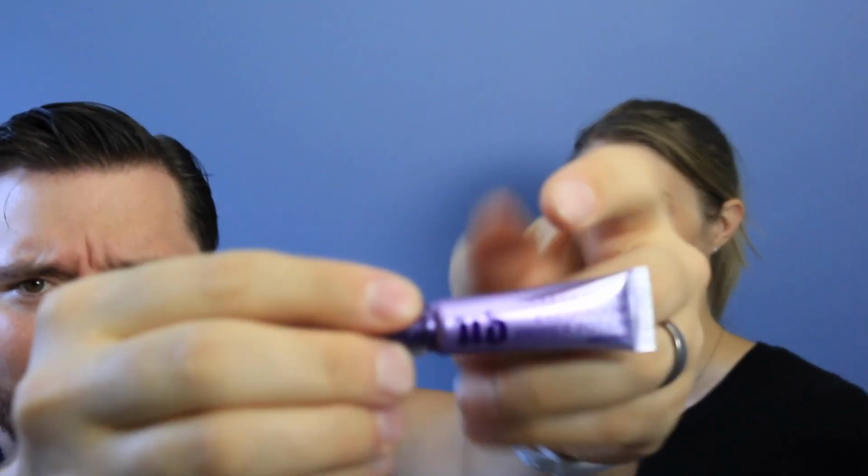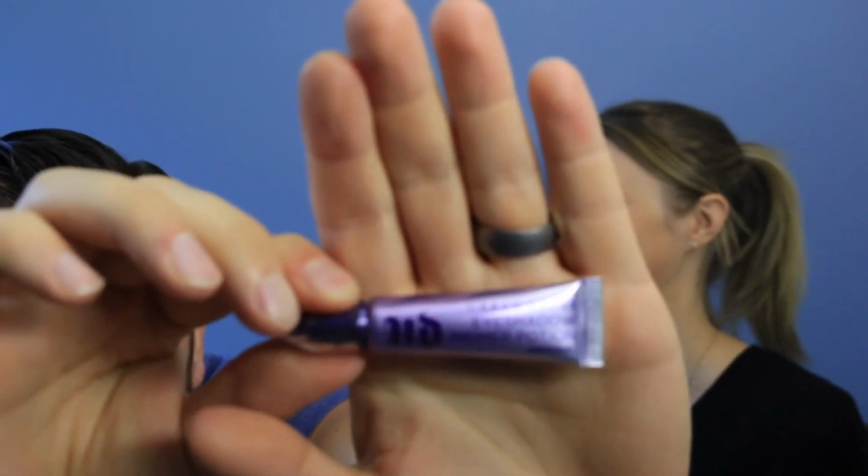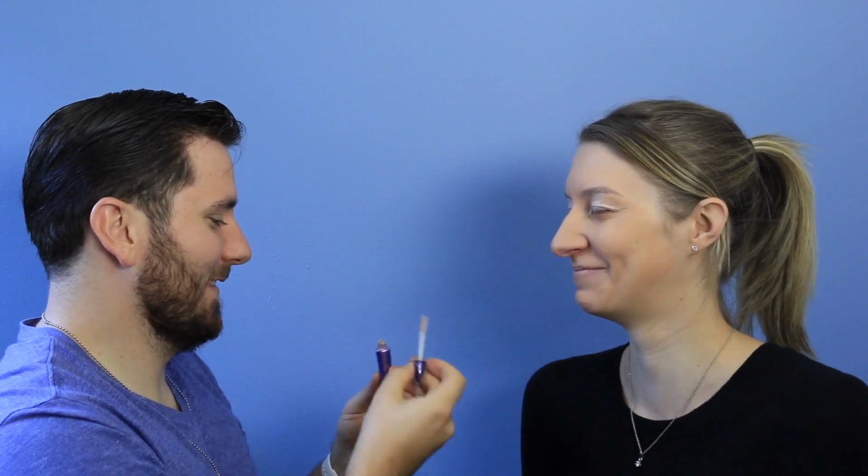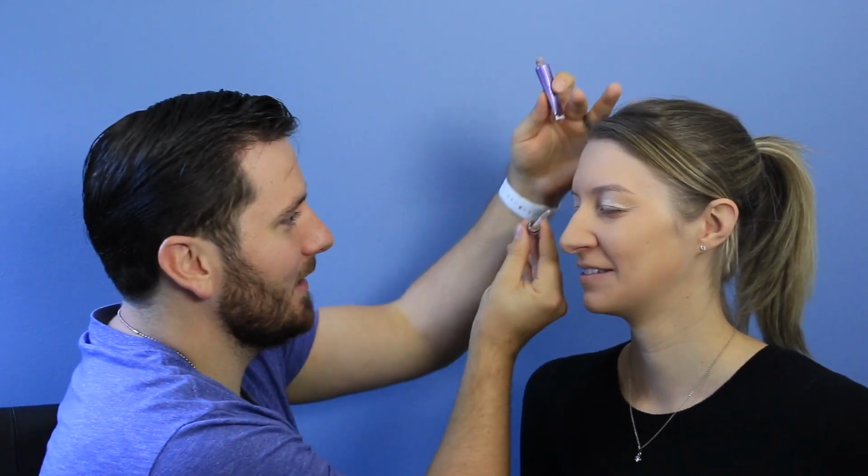What we're gonna do now, we're gonna start on the eyes. Urban Decay. This is an eye potion primer. What we do with this is we prime the eyeballs. It doesn't have to be perfect there, because we're gonna blend it with some sort of brush, I imagine. Coming in, other eye. Getting close.